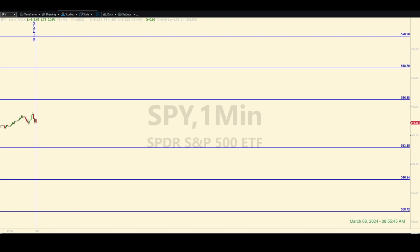It is now Friday, March 8, 2024. It's about 5 minutes in front of 9 o'clock a.m. Eastern, and you are looking at six levels that have been calculated and put on the chart so we can trade against these in the E-mini futures today.